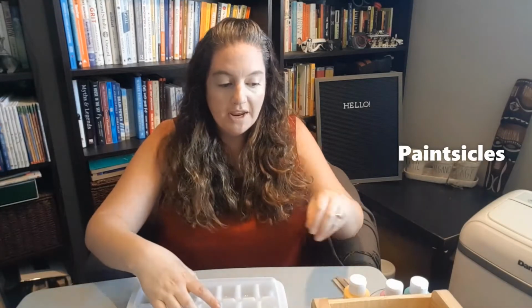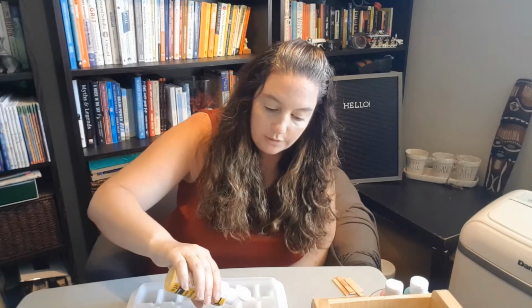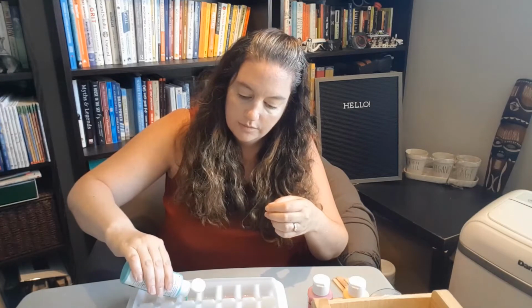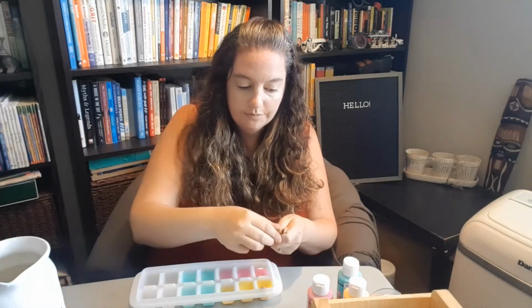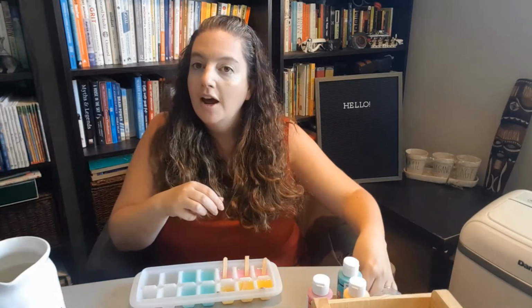You know what we could do today? What? It's so hot outside, we could paint with ice. I did not know we can do that. Check this out. If we mix some paint with water in an ice cube tray, so let's add some yellow. We'll add some pink. This is so exciting. And then you add some water. Then I put some popsicle sticks in them. Pop them in the freezer. And then I have a paintsicle.